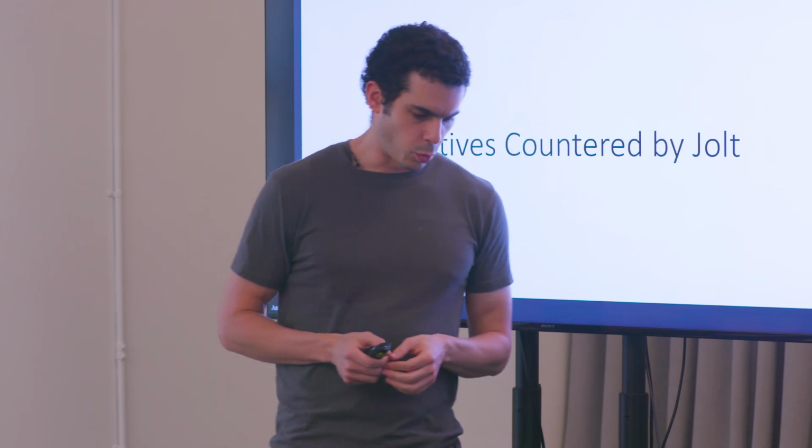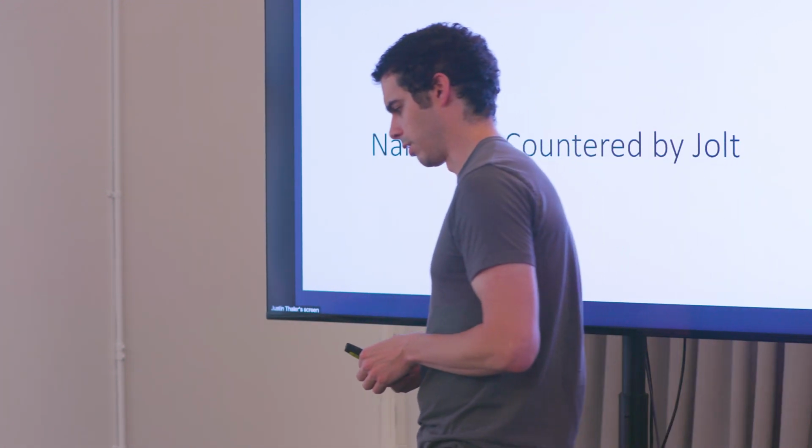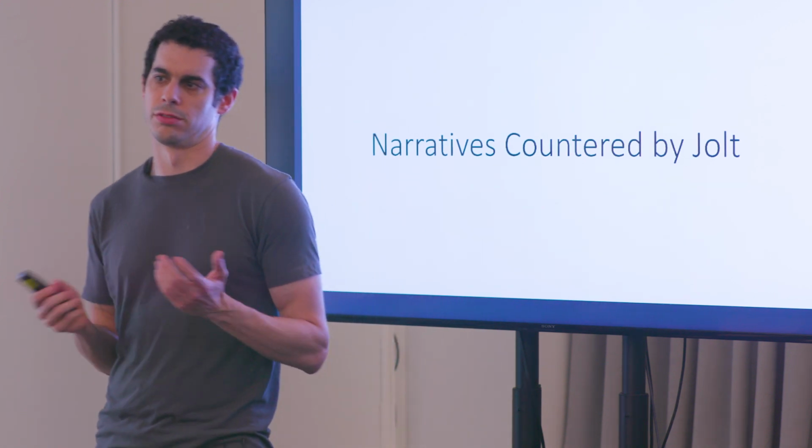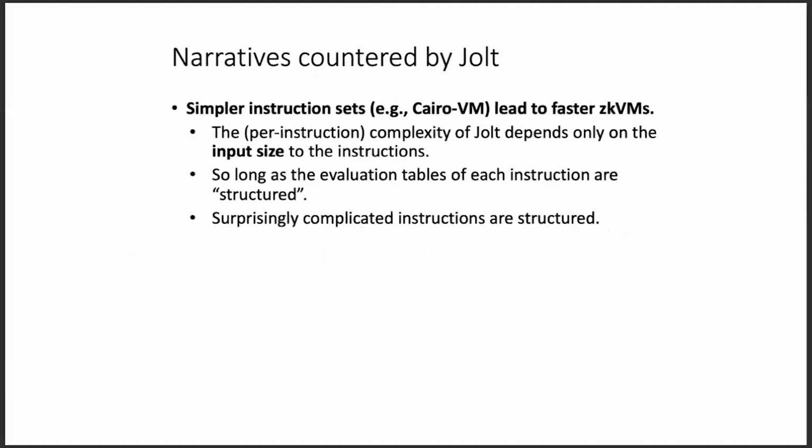So I think the way that Jolt works actually counters a number of narratives or just general beliefs in the community that's building and deploying these SNARKs. So I wanted to describe some of them. One of them, and you see this viewpoint expressed prominently on Twitter all the time, is that simpler instruction sets should lead to faster zkVMs.